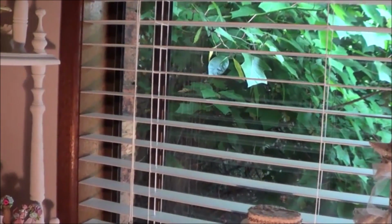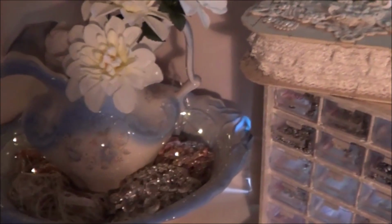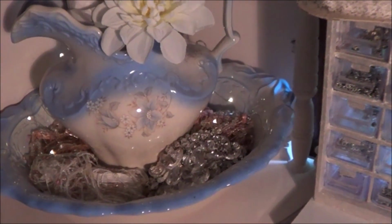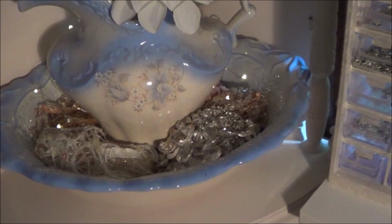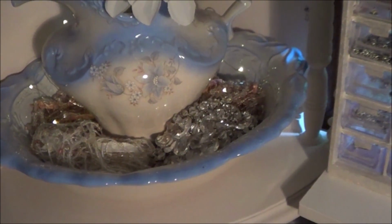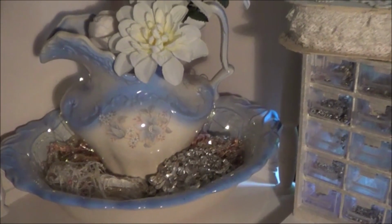And of course I've got the blinds which I can open and close and direct the sunlight. And this is where I've kept the rest of that beading from the lamps. I still have quite a lot of that left, but I did use a good deal, probably 1.5 lamps full of beads to put on the valance for the window, so that was a good use for it.